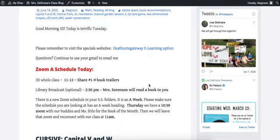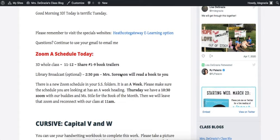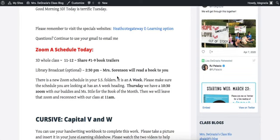Let's look at our Zoom for today so we're prepared. Today we're going to Zoom 11 to 12 and we're going to share number 1 through 9 book trailers on our class Padlet. So be ready to look at the Padlets and give some positive, good feedback to our friends. There's also a library forecast at 12:30. Just a reminder that Thursday we have a 10:30 Zoom with our buddies and Mrs. Style.